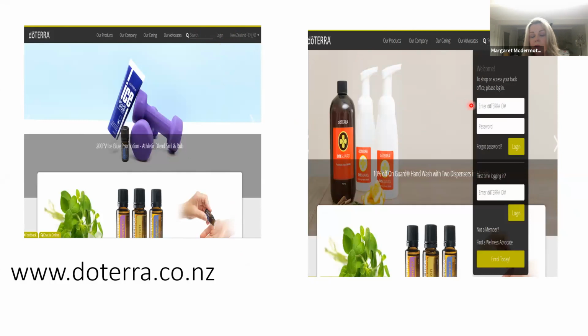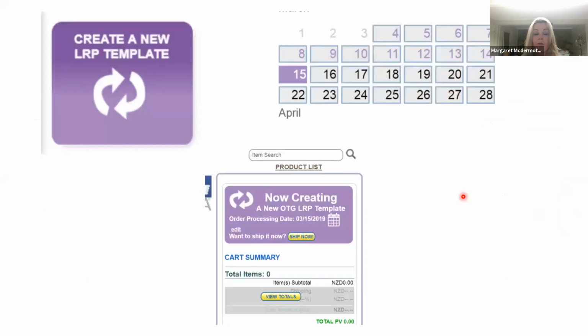So you pop in your doTERRA advocate number and your password that may have already been allocated to you by the person that set you up. If you don't know that, you can just pop in your advocate ID number and request that a new password is sent to you. From there, you would look for this little symbol here, which is create a new LRP template. From there, you will go and pick your shipping date.